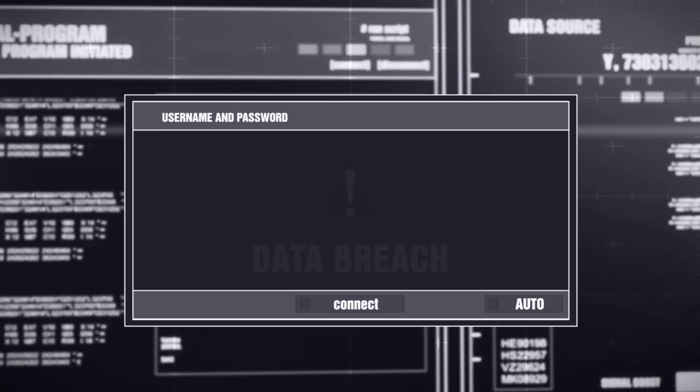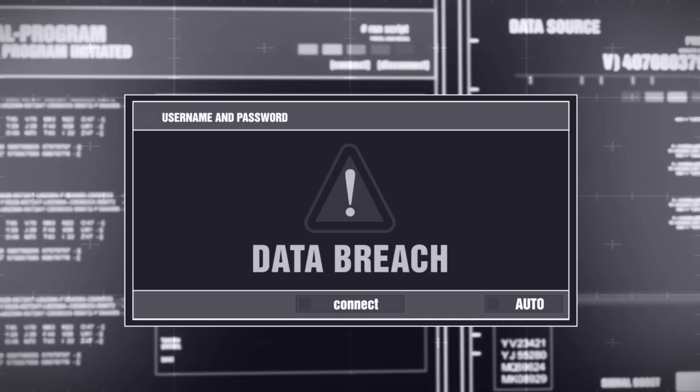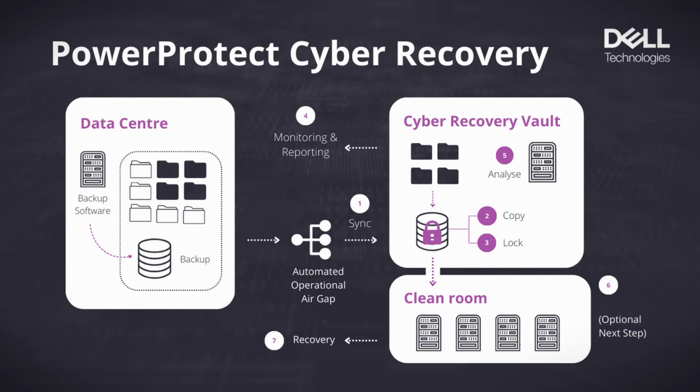Even successful backups may contain compromised data, where recovery can only be possible via an isolated, verified clean copy. This is where CRS comes into its own, an easy-to-use, automated recovery system to securely store and analyze all critical customer data. That's right, Gary.